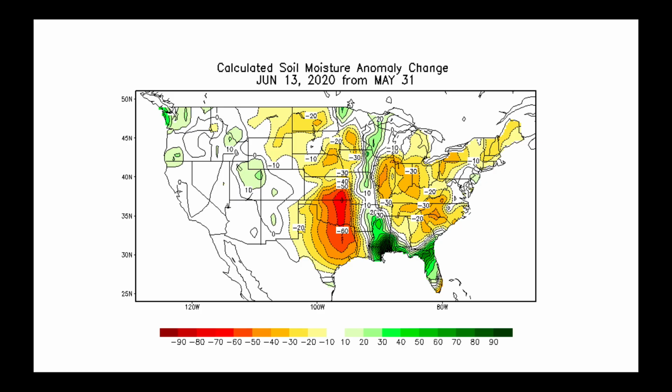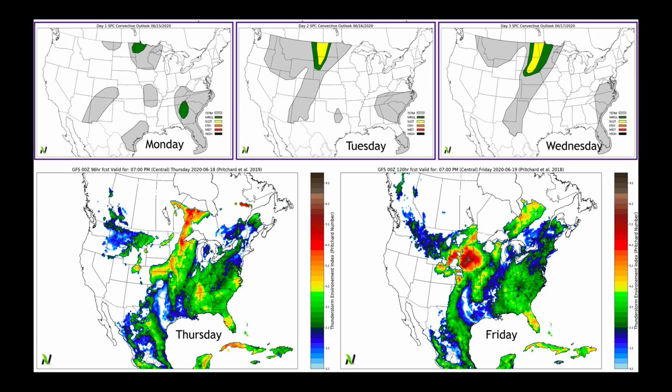Now with that, I want to show you where we currently sit on the change in soil moisture from the beginning of the month. You can see the drier conditions that are developing here in the south central plains, and also how dry it's been in parts of North Carolina, getting over to the Ohio Valley, and then eventually up into parts of Indiana, Illinois, and Michigan. But we are about to see a pretty dramatic change in these moisture values in the coming week.